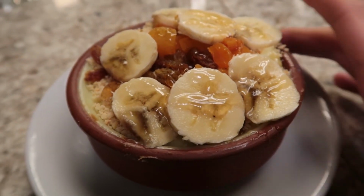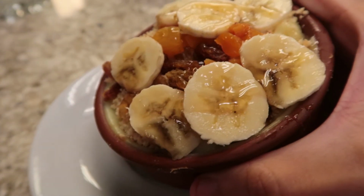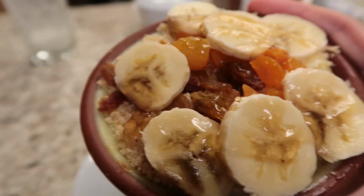Right off the bat, what I noticed is they've topped it with bananas, crushed hazelnuts, some raisins, some dried fruits as well. I can smell it, and then it's on top of a very thick layer of rice, Turkish rice pudding. Wow, oh wow. This thing is so loaded. The bananas, the honey, the crushed hazelnuts, the raisins, the dried fruits, all of that. I'm ready to dig in, guys. I'm gonna take myself a nice bite with almost everything in it.